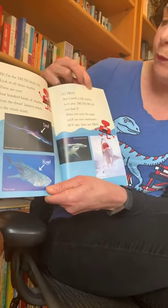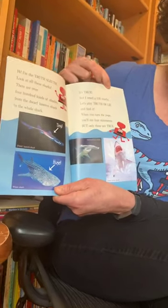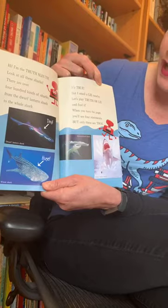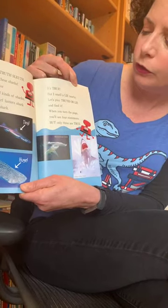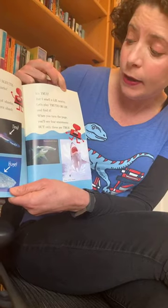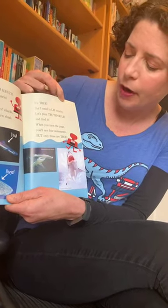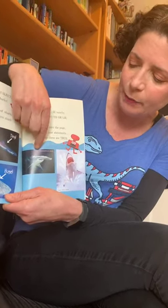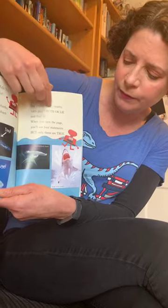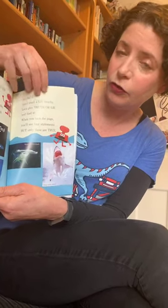"It's true. But I smell a lie nearby. Let's play truth or lie and find it. When you turn the page, you'll see four statements, but only three of them are true." See a hammerhead shark here and a great white shark there right by Truth Sleuth's feet. Watch out, Truth Sleuth. So let's turn the page and see what we can find.